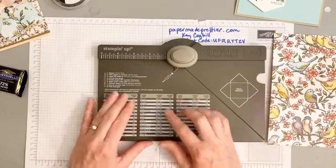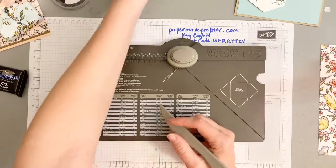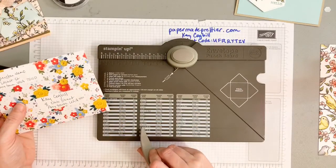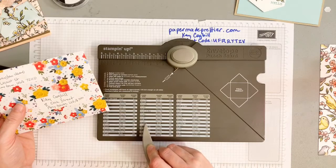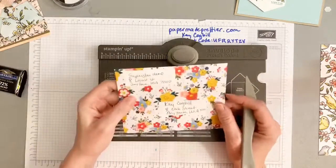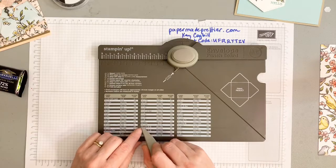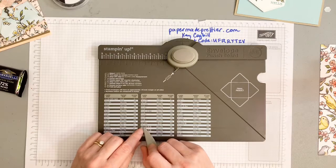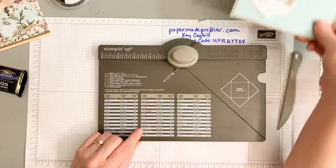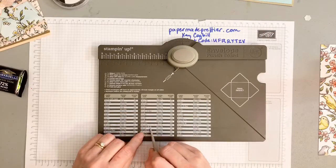So what you're going to do is first you're going to start with whatever card size you need. A standard card size is 5 1/4 by 4 1/4, which is right here. This is what size I used to make this envelope, and this is just your standard sized envelope. So 5 1/2 by 4 1/4. You can also see here they have an A2 size, which is a standard card, and that's just if you want a tiny bit of extra room in your envelope. But my card is pretty small, so it'll fit in there just fine. But you could use this measurement too.